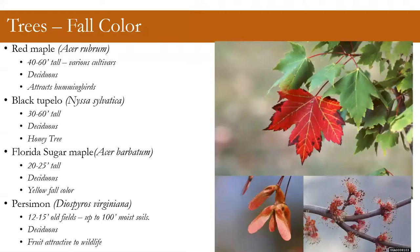Okay, I'm just going to go over a few fall color trees. Unfortunately, we have a tree on the coast called Chinese tallow or popcorn tree. It has great fall color, but it's incredibly invasive. And so a lot of times I talk to people about getting rid of Chinese tallow, but you want to give them something that will give them the characteristics that they liked. And one of those is fall color.